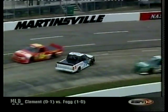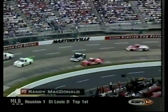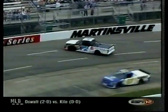And caution being shown by Alan Porter now for the 4th time today here at Martinsville. We are just to the 38 lap mark. Brandon McDonald turned around down turns 3 and 4.